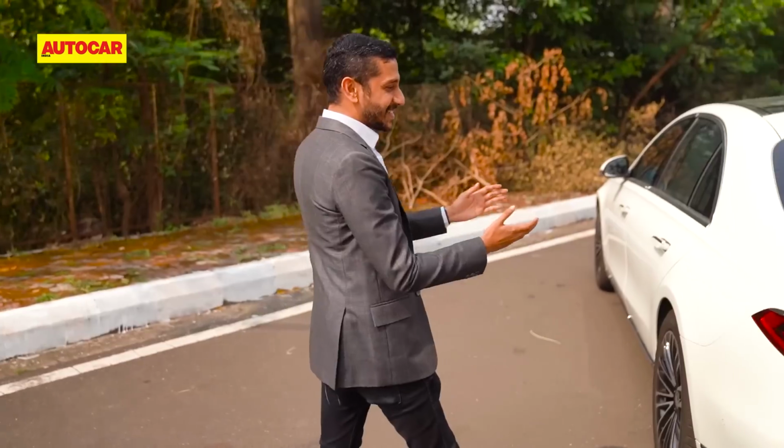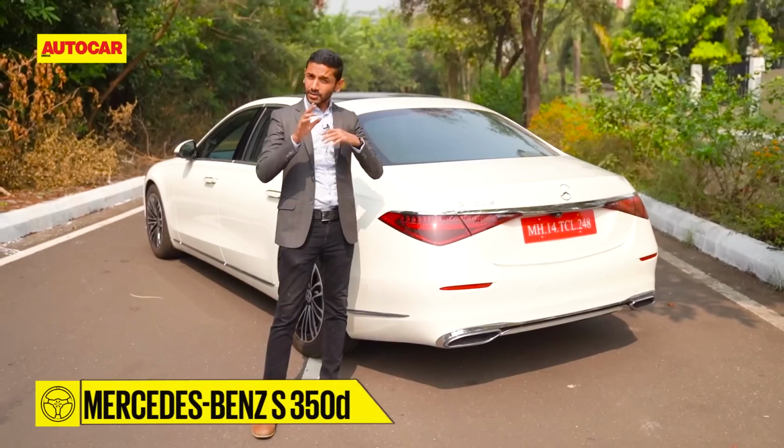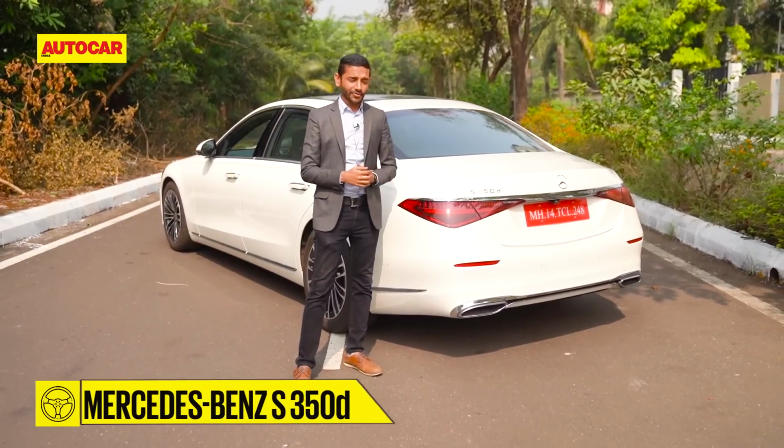It was a limited run launch edition, fully loaded with equipment and imported as a CBU. However, that didn't stop customers from lapping that edition up. And now, for regular crore-pratis, there's this, the locally assembled S-Class. It costs a whole lot less. To know how much that is, wait till the end of the video.